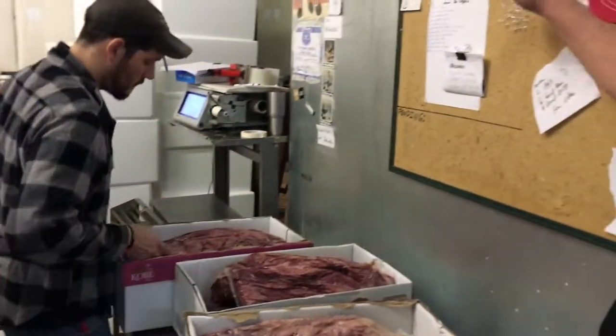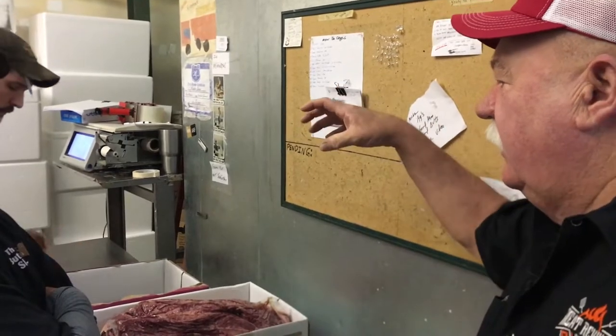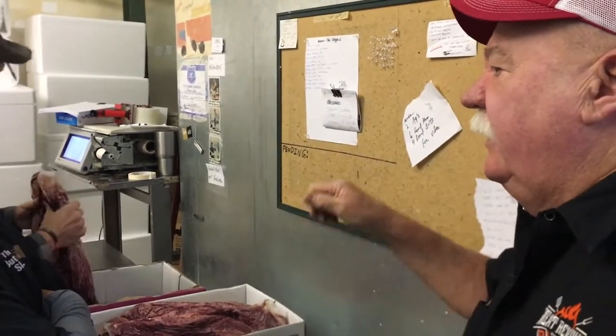So individual person, just because he's a competition cook, they're not all going to cook the same. Right. The same type of brisket.